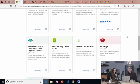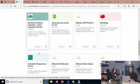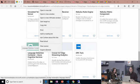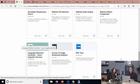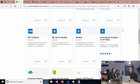We do have a marketplace where, if you have a model that you want to put in the marketplace, you can. We do have directions for that. But if you want, let's say, Cognitive Services, you can get that here. It will be able to deploy in your IoT Edge device. We have examples, like language detection. I won't go through all of these, but it has a lot of support here, especially if you're using Redis. So I just wanted to give that call out.